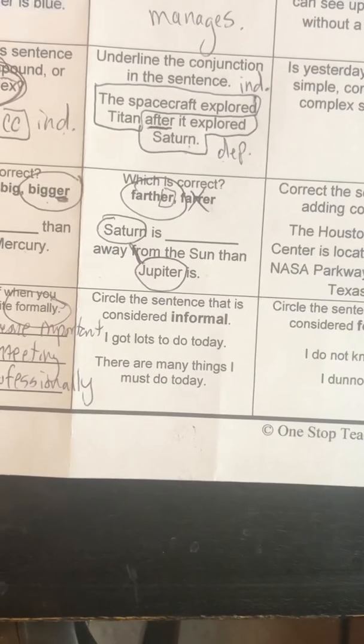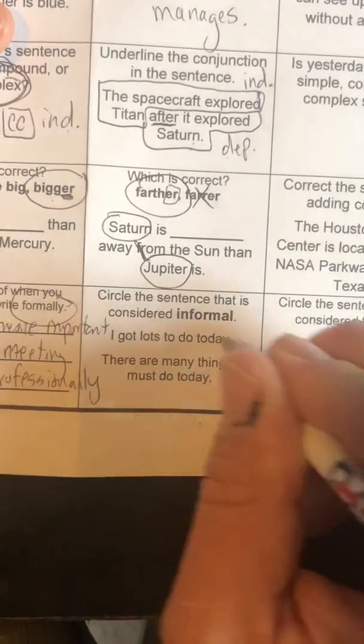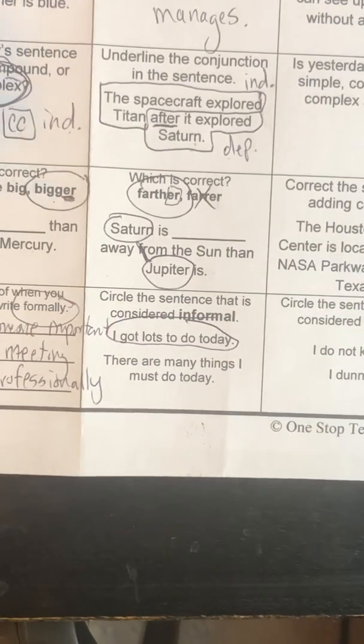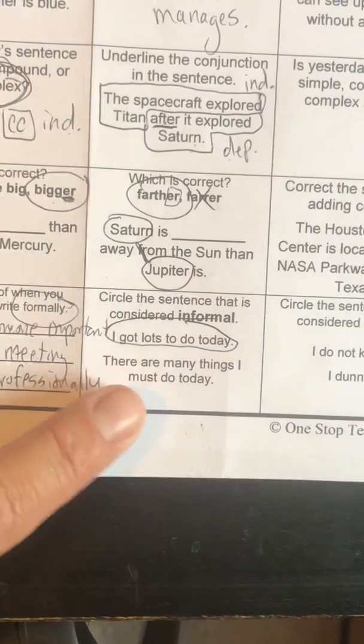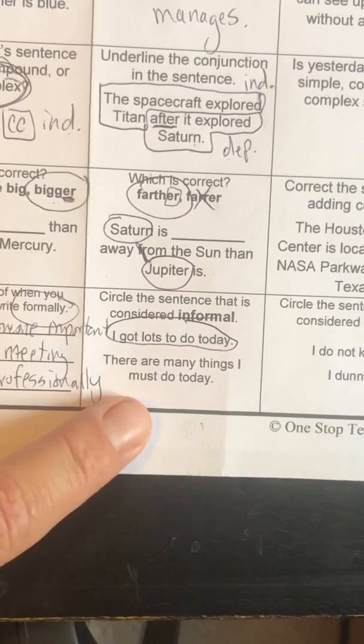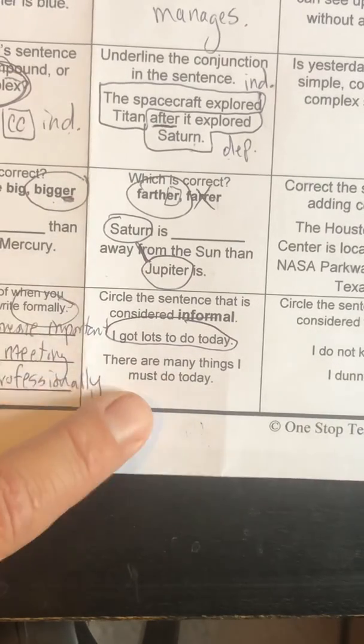Circle the sentence that is considered informal. I got lots to do today. Yeah, that sounds kind of informal. The grammar is bad. It should be I have a lot to do today. There are many things I must do today. Well, that sounds so professional, right? So I got lots to do today is informal conversation. It's something you'd say to your friend, which is informal. Whereas in a formal, more serious environment, there are many things I must do today is something you would say in a business meeting. Okay, hopefully that helps you.